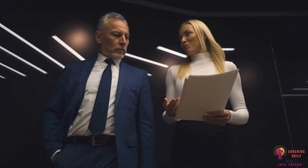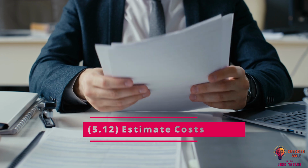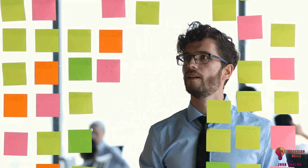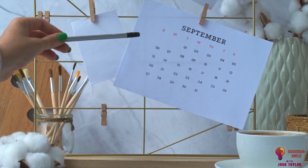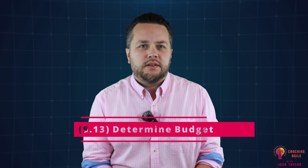Oftentimes, though, cost management, specifically budgets, are handled at a more senior level at a company. Now, that doesn't mean you shouldn't take time to figure all this stuff out, just that someone else might be doing this portion of the work. You're able to estimate costs because you've already defined the scope, created a work breakdown structure, defined and sequenced the work activities, and developed a schedule. All of these tie together, allowing project managers to determine the budget of their projects.